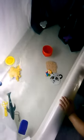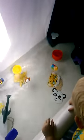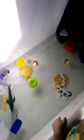Sink or float? Float. Good. Is it going to sink or float? What's next? Pick one. This one. Sink or float? Float. Oh, it sunk to the bottom. Okay, sink or float? Float. Yeah, it does float.